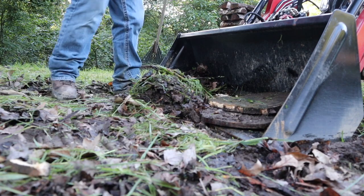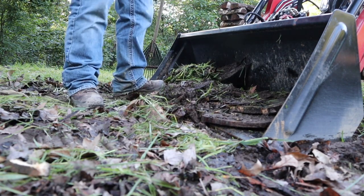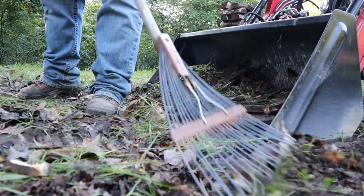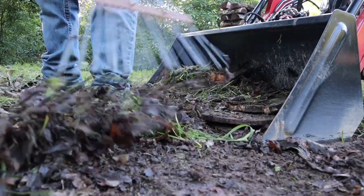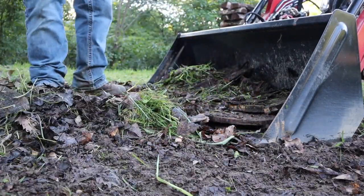Making a little bit of mud, not too bad. What I'll do tomorrow or Sunday, it'll be nice and dry. It's not gonna rain. I'm just gonna seed this whole area down here, overseed it, back drag it a little bit, and there'll be grass in about a week.